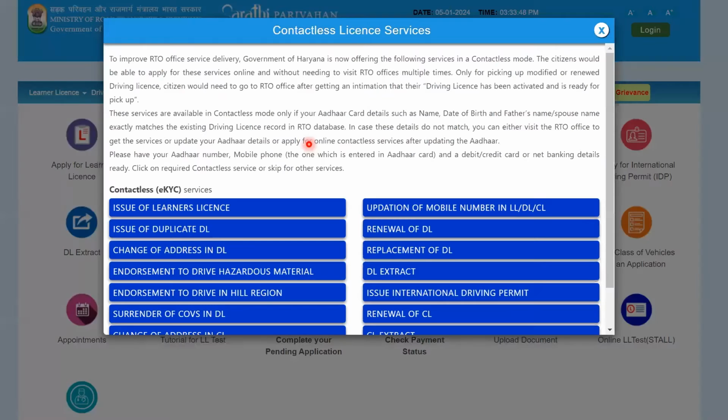Now, when you click here, or before you click here, a pop-up will sometimes come up on the screen. What it says is that these services are now made in a contactless mode since COVID, so that people don't have to visit the RTO office multiple times, which means you would first have to go get a form, fill some of the information, get it signed, then go back. So you had to visit 3, 4 times. But now you just have to go once, which means you can fill all your application online, take all the forms, and then your driving license will be sent to you by courier. You don't even have to go to collect. So this is what the government is trying to do.